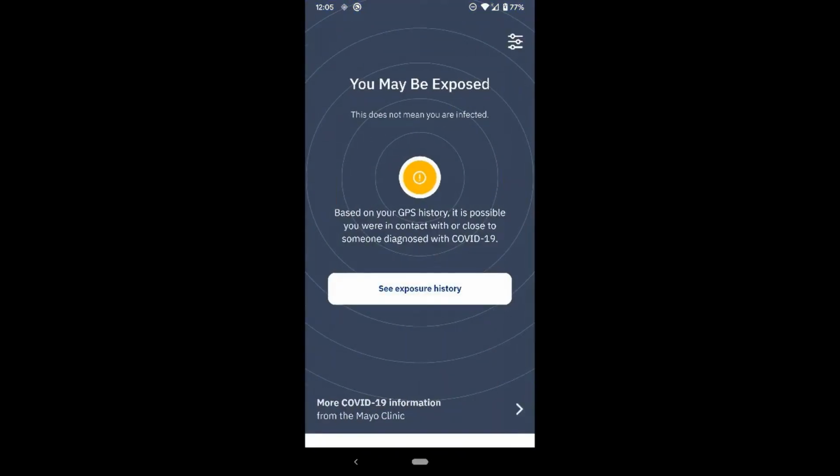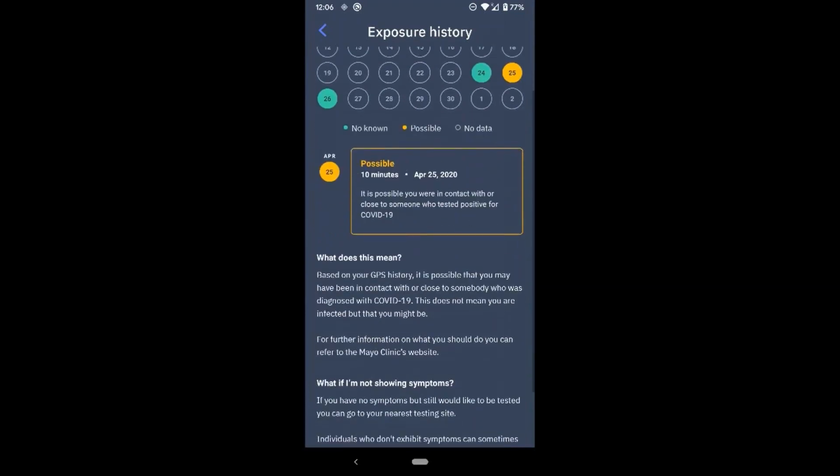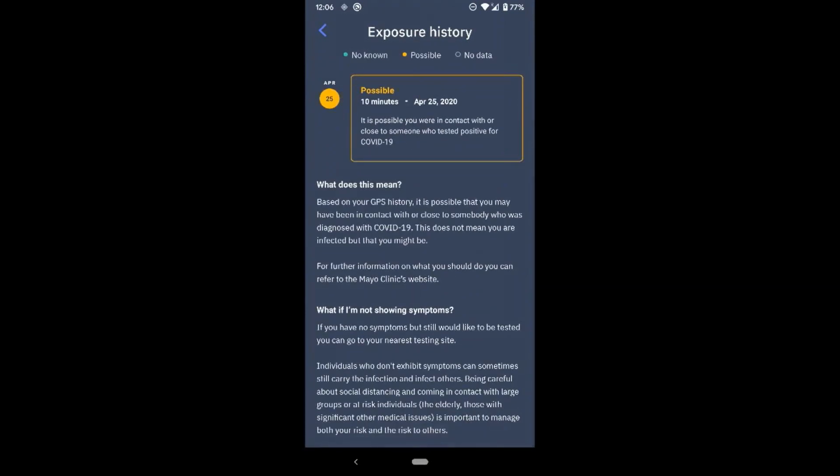And it's important to realize all of this is happening locally on my phone. There's no data being sent to a server anywhere. There isn't any tracking of my location because I do not have coronavirus. So I have not shared my data. And I can see there that there were 10 minutes when I was possibly in contact with or near somebody who tested positive for coronavirus.